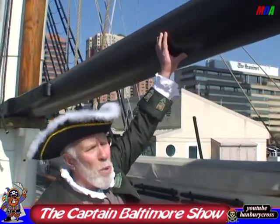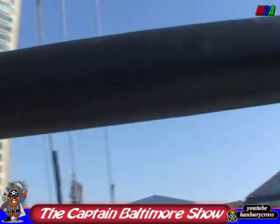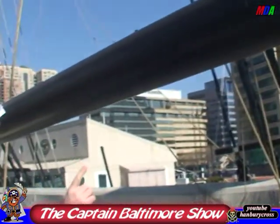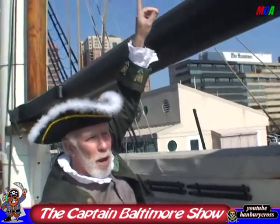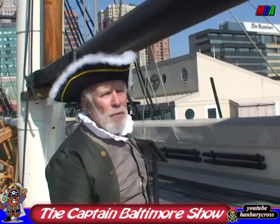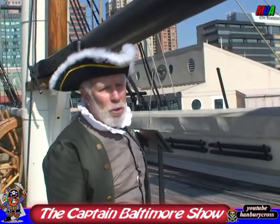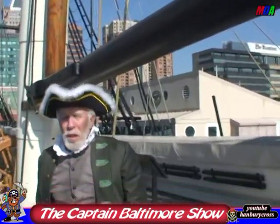This would be the mizzen boom, and the spanker would be tied onto this boom, and then up to the gaff boom up there. And so it would be fore and aft, and that would help steer the boat and help it sail a little bit closer to the wind, particularly in a light wind.